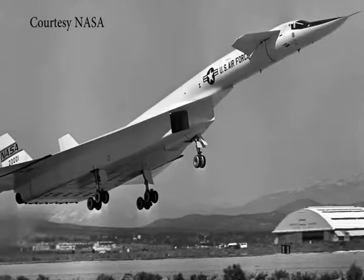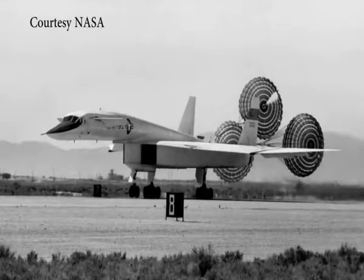Two XB-70s built only to be used for test, and they were extremely effective. They went 3 times the speed of sound, flew nearly to 80,000 feet, and the test program was very successful.